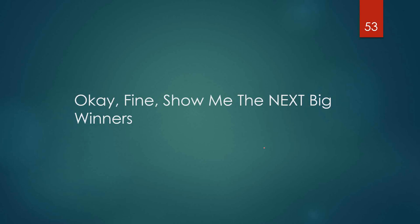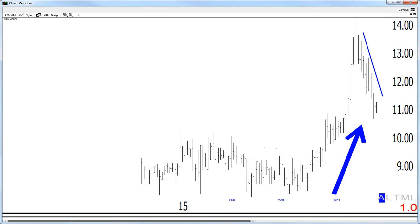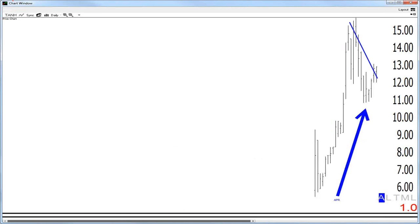Now, let's talk about this in practice. We just talked about a lot of theory, so show me the next big winner. Well, this one caught my eye tonight. Way back here, you've got some early entry patterns, which so far really hadn't panned out, at least up until now. But now you've got this stock that took off and then pulled back. If you want to write it down, the symbol is CNXR, and I'll put it in tomorrow's email with the recording. Yes, they are being recorded, and I will send it out with the recording.